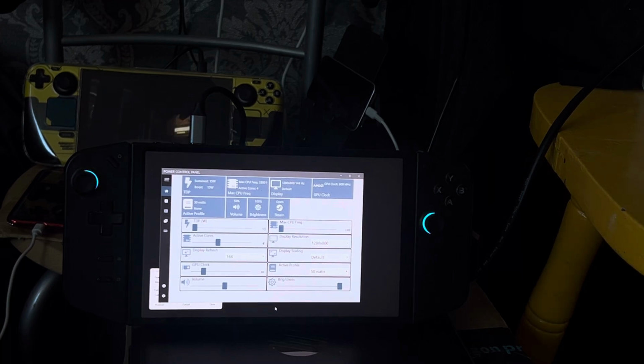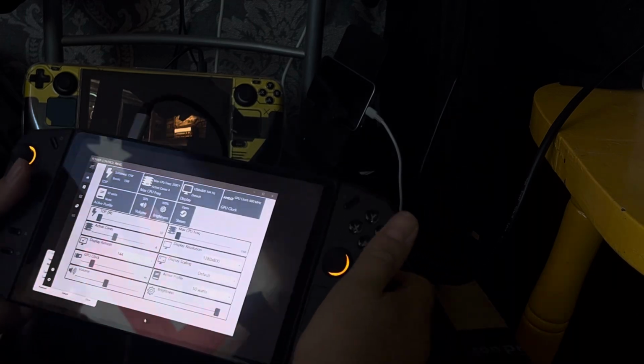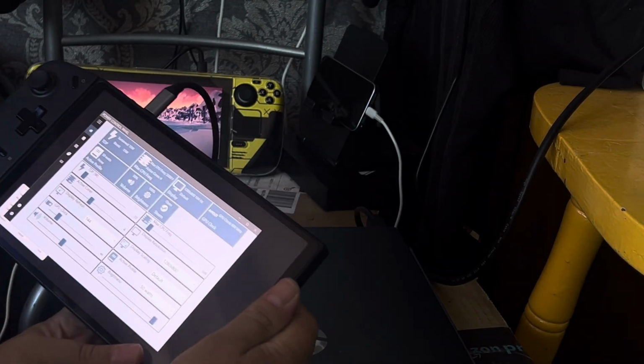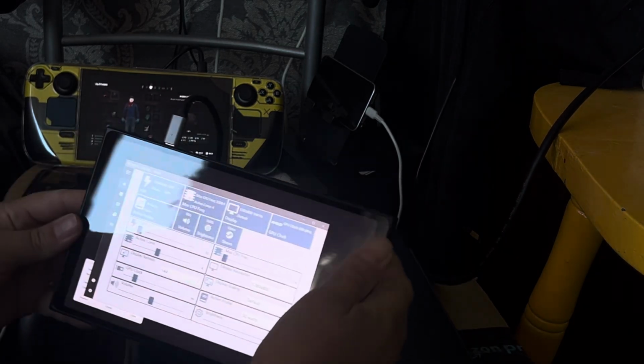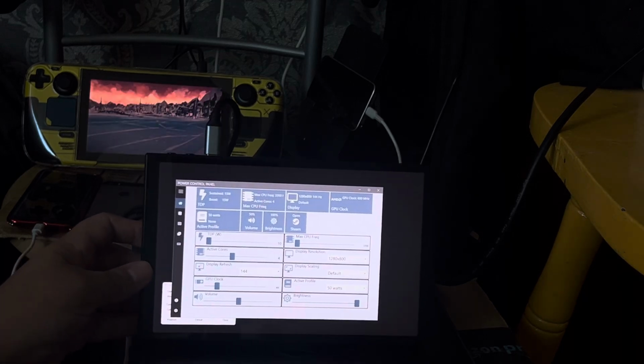All right, let me disconnect the controllers and see if I can at least get this to game, because that's what I want to do. I'm just getting a bit bored. It wasn't doing this yesterday. It didn't do this yesterday, but today it's just acting up.